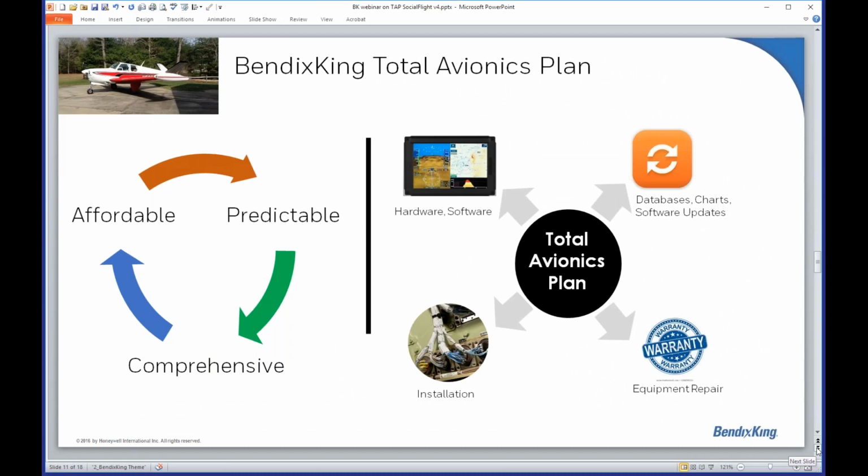We have designed this service to be affordable. You get the avionics today with a predictable fixed cost. And it's a comprehensive service that covers every aspect of the equipment. Specifically, what does the Total Avionics Plan cover? We will cover the complete installation. Once you have selected which avionics you want, the hardware will be shipped to the BendixKing dealer directly from us.